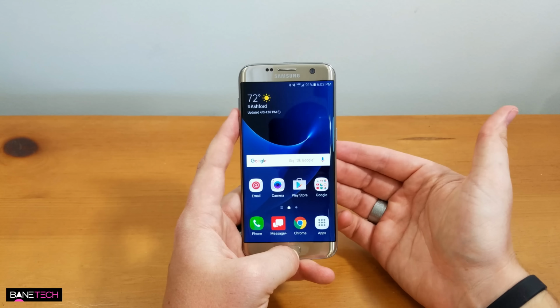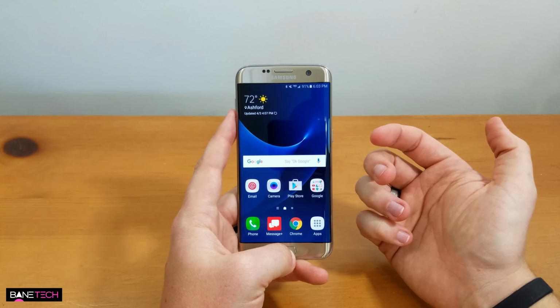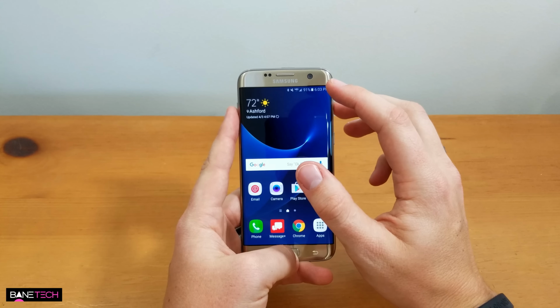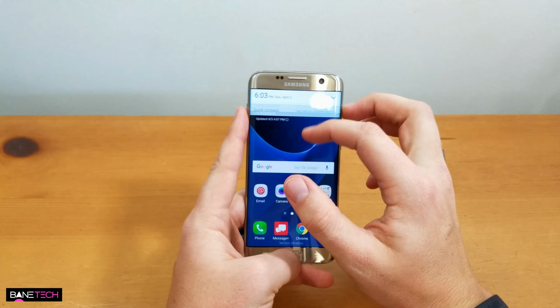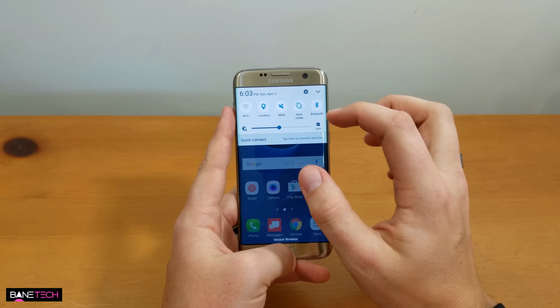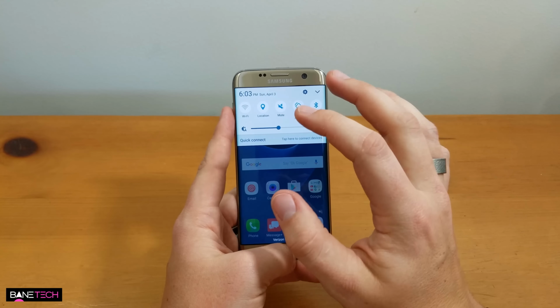That leads me to Touchwiz. Touchwiz has been toned down quite a bit over the last few years. A little observation that I might have is that the people that complain about Touchwiz maybe haven't actually used a Samsung device in quite a few years. I would say a few years ago, yeah, Samsung Touchwiz was pretty awful. It was pretty ugly looking.